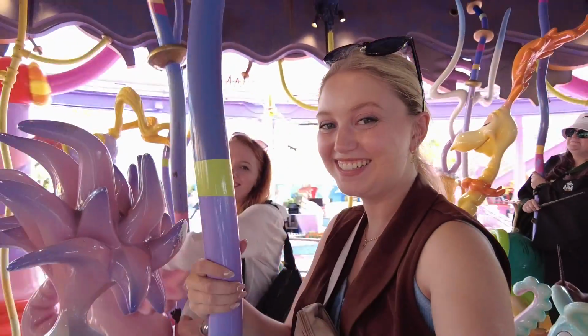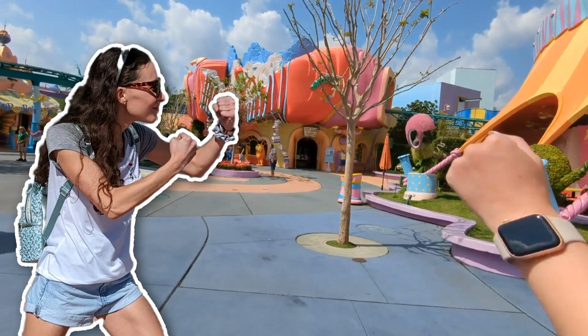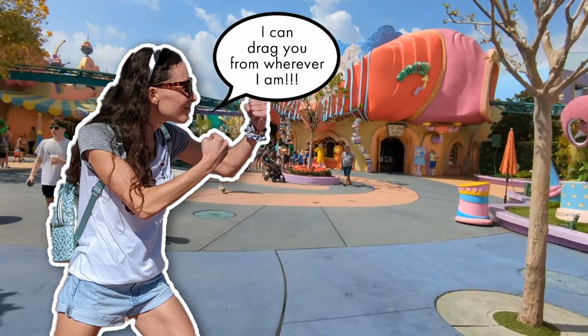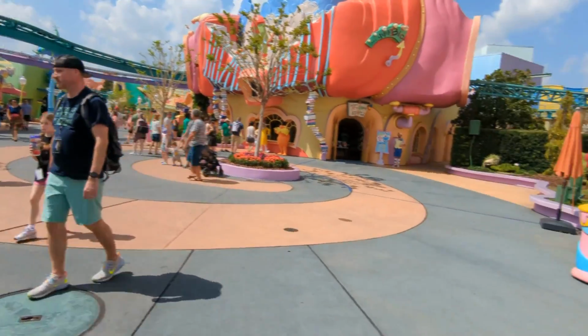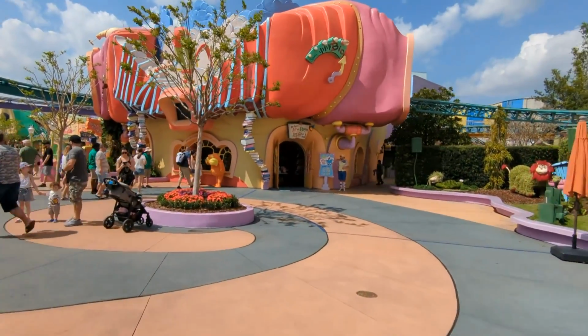Fry Bucket is not here to drag us to meet these Seuss characters, but I do see the Lorax, Sam I Am, and the Grinch out meeting people. They're so cute. They are very cute.